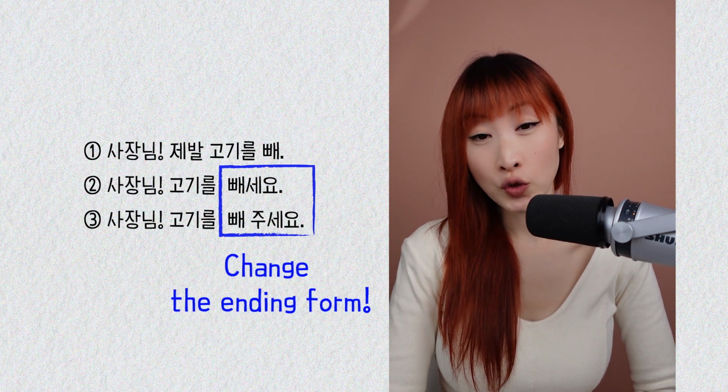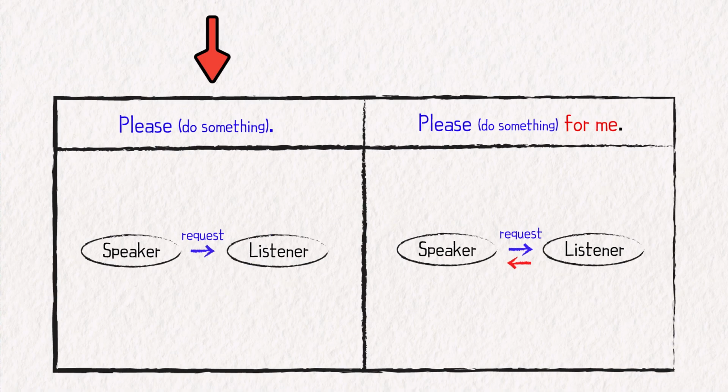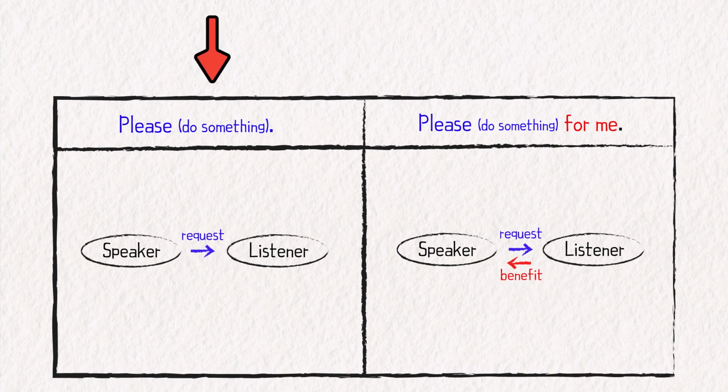Let me show you these two types of ending forms and let's see the differences. The first one is please do something and the second one is please do something for me or someone else. Both of them are used for request. But use the second one when you're asking the listener to do something that benefits you or someone else. Whereas, if it's a simple command or request, you can use the first one. Let's look at how we form each of them.